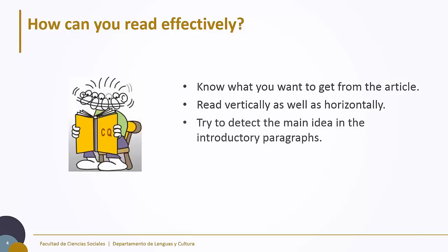3. Try to detect the main idea in the introductory paragraphs. The introductory paragraphs usually express the main idea, the argument, or the goal of an article or chapter. Read these paragraphs closely. They tell you what the author's aim is, which can help you decide early on whether the article or a chapter is worth reading in detail. And as we said, if not, you will move on and save time.